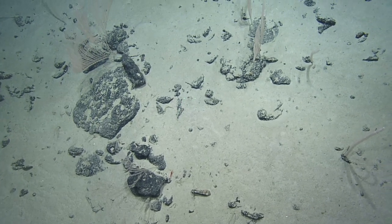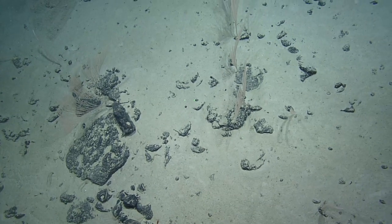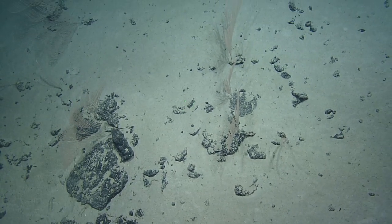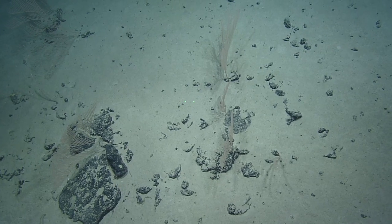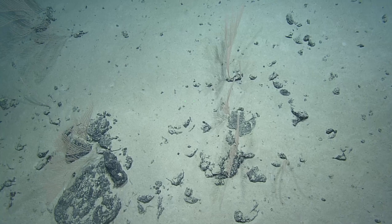Given how dense the polyps were on that whip, I would suggest the probable ID of the genus Narella. It's a primnoid whip.